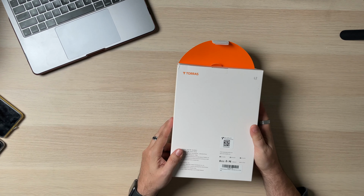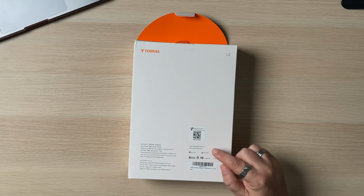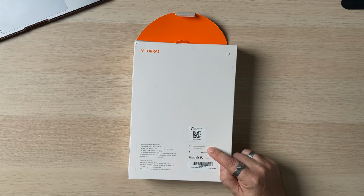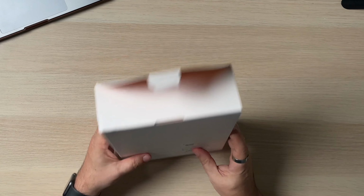Okay, well, this is the box. It says scan with your transparency app. Now I don't know where that's going to take us. My guess is that's just going to take us to their website. And this is the, I guess, L2. Okay. You also have some email support, support at torraslife, and website torraslife.com, plus some of their social media stuff.